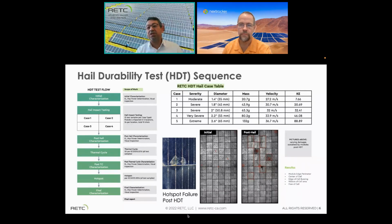And so we subject those modules that may not have necessarily shattered upon impact to additional stresses to understand the long-term reliability impact and effects on those modules. What we look at, for instance, is thermal cycling and how it helps propagate the microcracks that could develop upon impact into long-term severe cracks on the cells, and then assess, for instance, risks such as hotspots. You can see in one of the pictures here a typical hotspot failure that we can see at the end of the hail durability test.